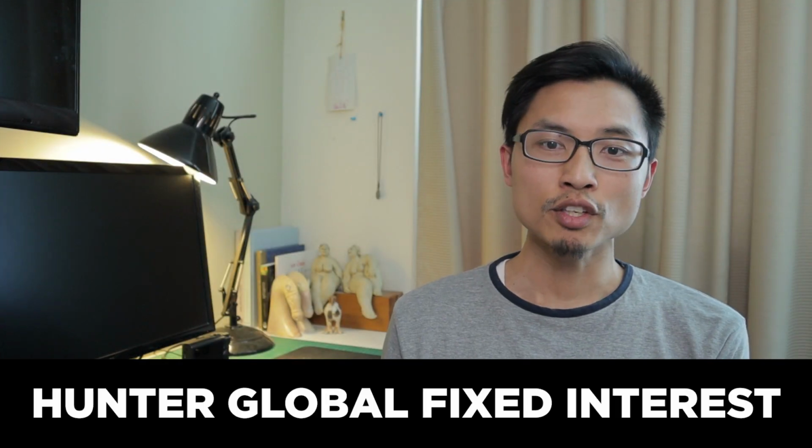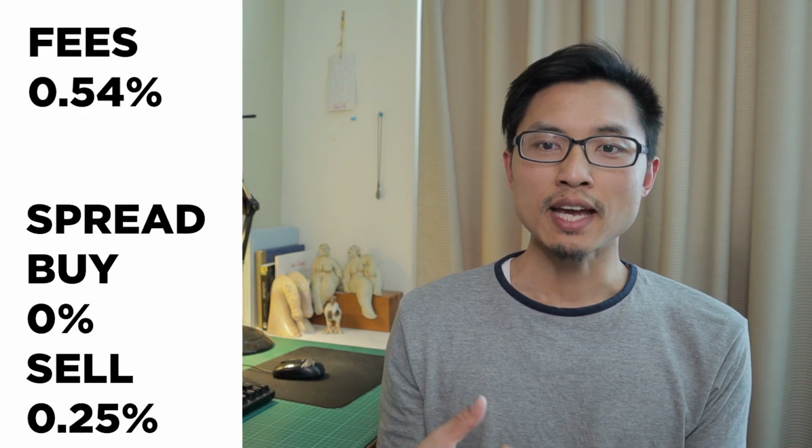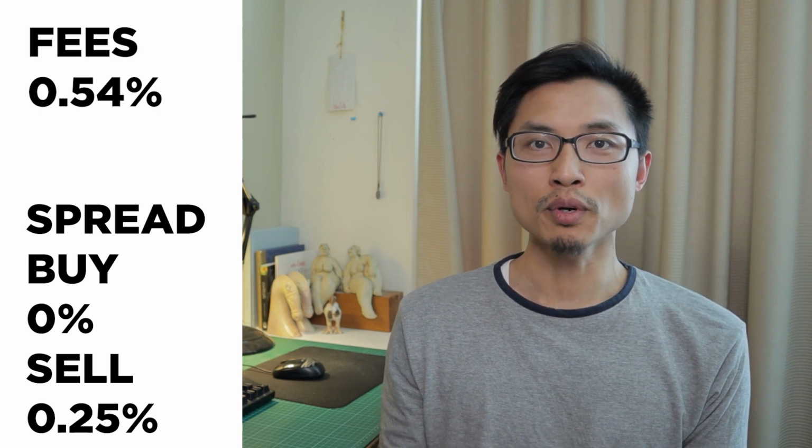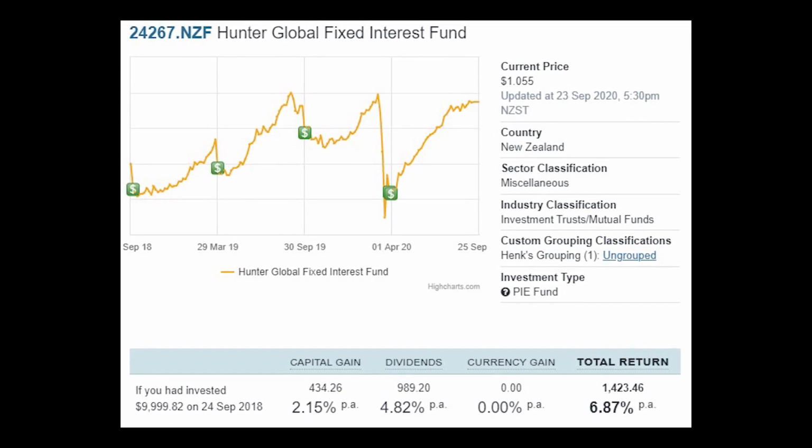At number 5, we have the Hunter Global Fixed Interest Fund with a management fee of 0.54% and a buy-sell spread of 0.25%, and a total of 0.79% fee. Bonds are essentially a loan to either the government or corporations and are generally less volatile than stocks. This fund invests in a portfolio of international fixed income securities, derivatives, and cash. They aim to achieve a better return than the Bloomberg Global Aggregate Index and are also hedged to the New Zealand dollar.